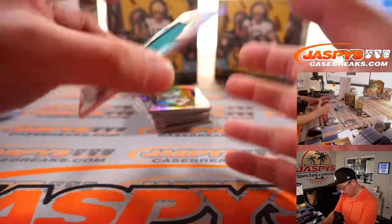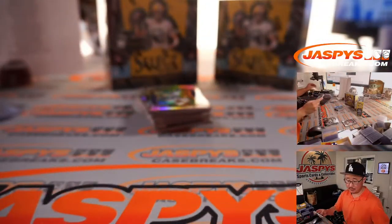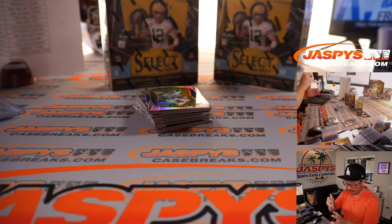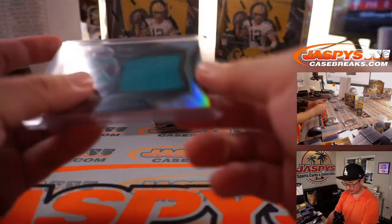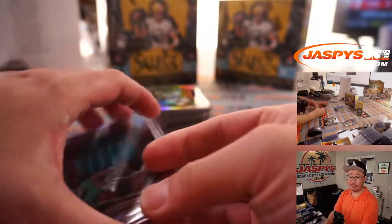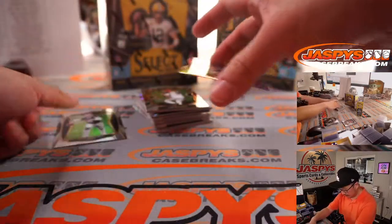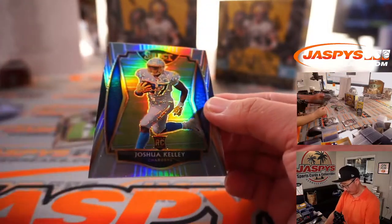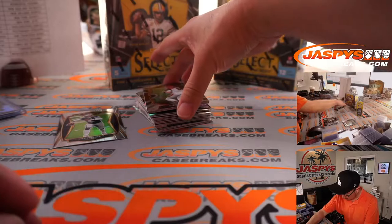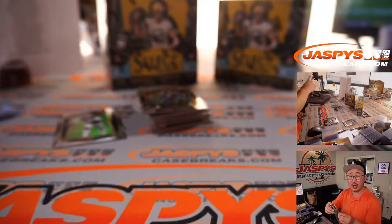And a Tua, $44 out of $49. Tua Tagovailoa, piece of his jersey. Miami. Fred Williams won that team in the filler break we did. $44 out of $49. Got a Josh Kelly premier level silver for the Chargers, Bennett. And there's a Joe Burrow rookie card for the Bengals. That'll be for Sean M.